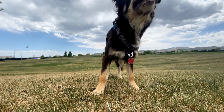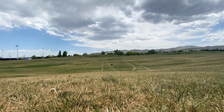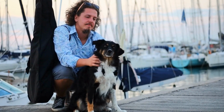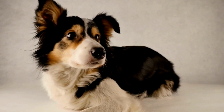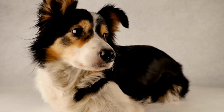In Australia, a study conducted by the University of Sydney found that 18% of Border Collies were affected by hip dysplasia. Another study in the UK showed that the prevalence of hip dysplasia in Border Collies was 57%. These numbers indicate that Border Collies have a higher risk compared to some other dog breeds.